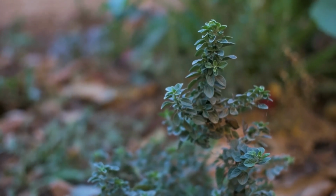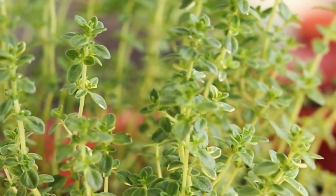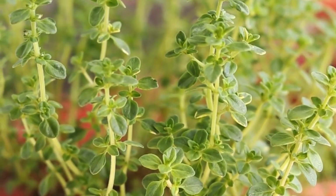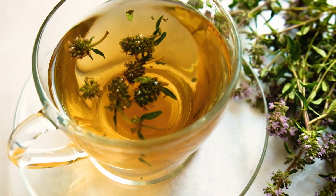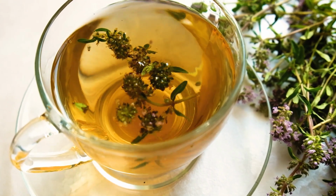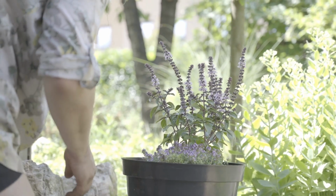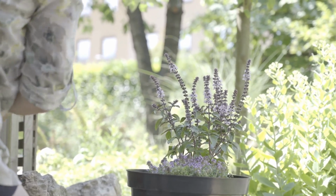Thyme might be small in stature, but it's mighty in flavor and incredibly resilient, making it a dream for year-round indoor herb gardening. With its woody stems and tiny fragrant leaves, thyme brings a subtle earthiness and depth to everything from roasted veggies to soups, stews, marinades, and even teas. What makes thyme such an ideal year-round companion is its ability to thrive in small pots, handle dry indoor air, and tolerate a bit of neglect.